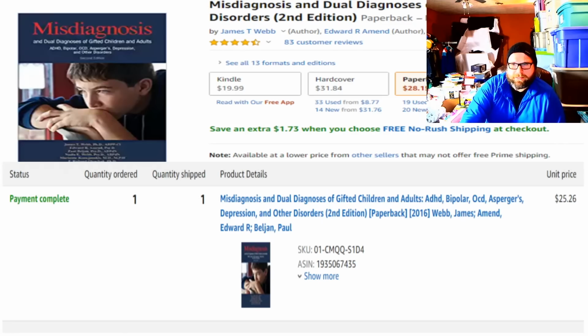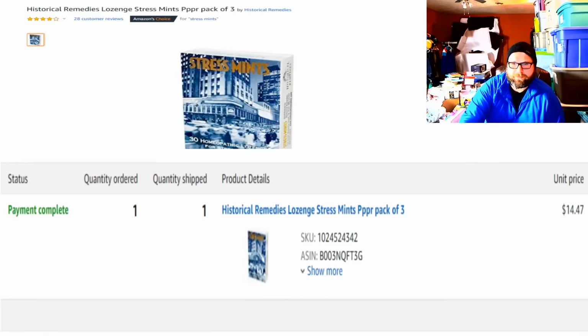We have this awesome textbook right here. It's Misdiagnosis and Dual Diagnosis of Gifted Children. These books always sell really good. I paid, I believe, 50 cents. Yep, it's paperback, so I paid 50 cents. And it sold for $25.26. There is a lot of money in books, I'm telling you.